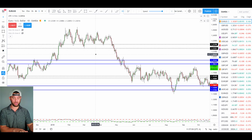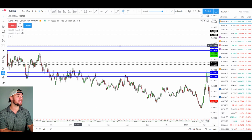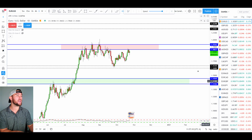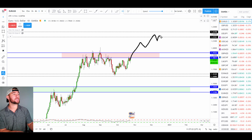Why? Because it's the most recent level looking left. Even though it's really far away, it's still the most recent level, and it's been tested multiple times. With that being the case, the area between 1.2229 and 1.2155, if we get a break above, will be the next place on the euro dollar I look for possible short trades with my swing trading style.